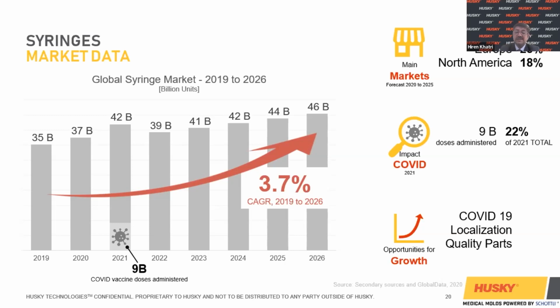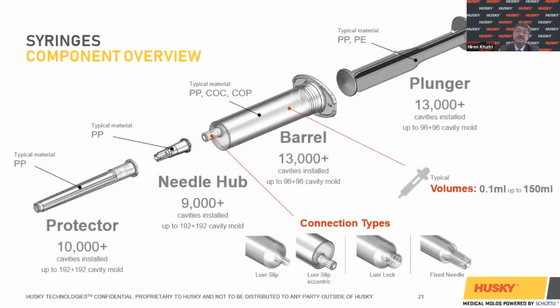Looking now more into the plastic parts itself, you know that there are many design variations of syringes available depending on the actual requirements. However, there are always the same top level components that assemble a syringe. Let's explore this on the next slide. Here you see the syringe's main components starting from left to right. We have a protector, the needle hub, the barrel, and the plunger. There is potentially also a fifth part, a stopper, typically made of rubber, but we will not discuss this in this application. Talking about the protector, the typical material used is PP.